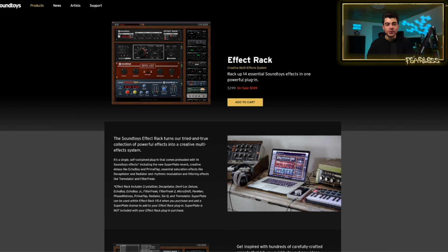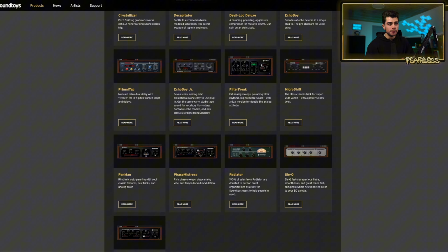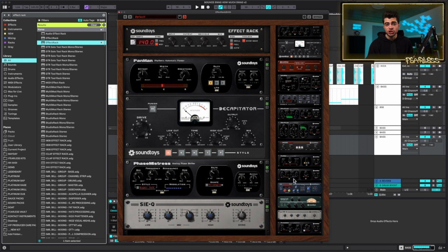Next is Effect Rack, and this is pretty much just a host for all of the Soundtoys plugins. So basically, I'm saying all the Soundtoys plugins are badass and really great for effects. And if you get the Effect Rack, you can save on them and you can put them all into one chain.